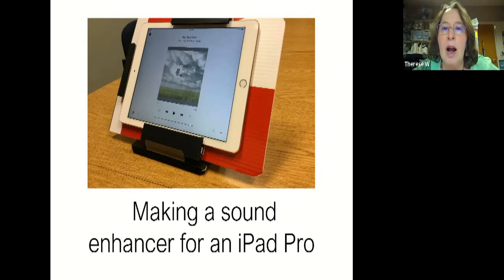Then for hearing loss, sometimes you can get by with creating a sounding board because the iPad has 4 speakers on the back of it. And if you slide the iPad in a track just right, so that there is a perimeter around each of the speakers, the sound hits that backboard and then the sound pushes forward. So it's a way of increasing amplification without having to plug an external speaker into the iPad.